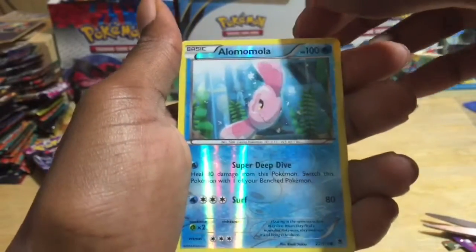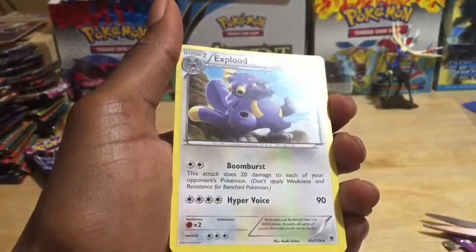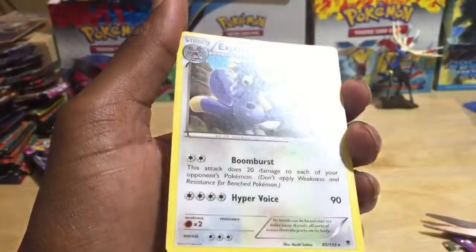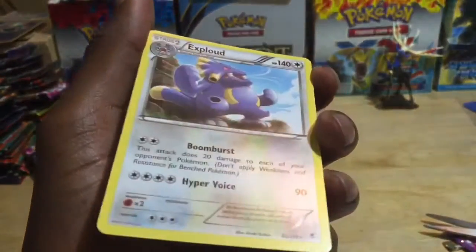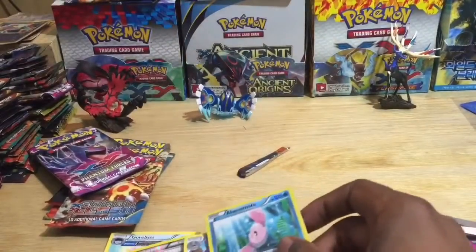And our last and final card, folks, is a non-holo. It's just a rare card, an Exploud. That's pretty cool. I've never seen this Pokemon either before, the Exploud. 140 HP, Boom Burst, and it even has a crazy Hyper Voice for 90. All right, so no EXs in this box, but pretty cool.